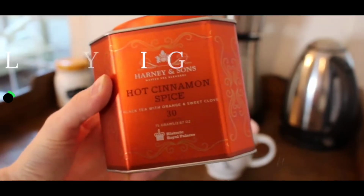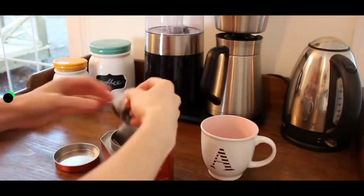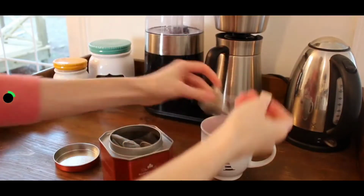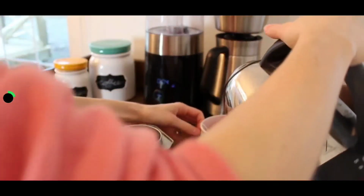I'm sharing with you what I typically eat in a day. This tea was a gift to me recently. It's a black tea and it's a hot cinnamon flavored, and it's great because it doesn't require any added sugar, and it's what I've been drinking in place of coffee as of late.